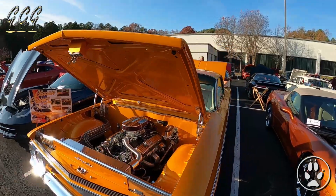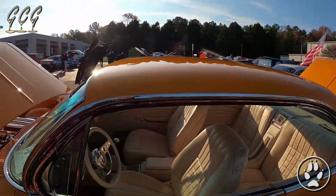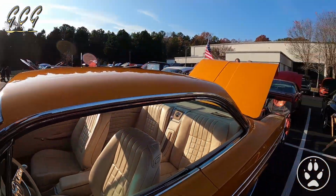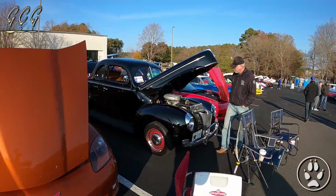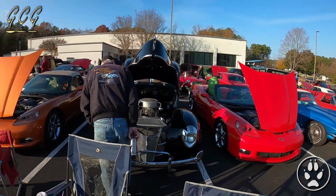Impala's done up, 61. She looks so cozy in there. Upright, that's a good thing. 1940 Coupe Deluxe.